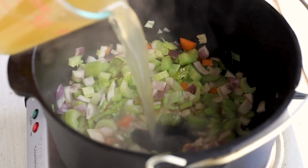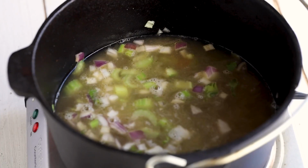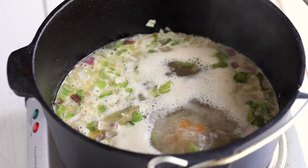Then you're going to add in your chicken broth. This is 3 cups of chicken broth going in here, and I'm going to stick in a bay leaf. This is optional. You don't have to use that if you don't want to, but if you do have some lying around your pantry and want to use up some of your bay leaves, this is a great time to add some flavor. Then we're going to bring this to a boil and then reduce the heat to a simmer, and you're going to let it cook uncovered. And while your chicken soup is cooking, we're going to move on to making our keto egg noodles.